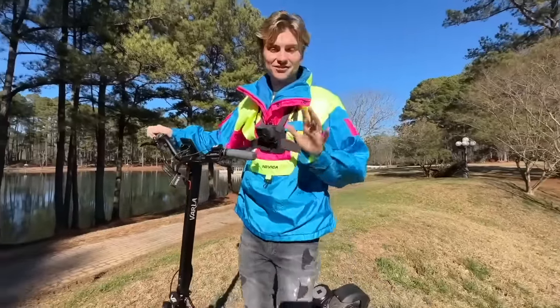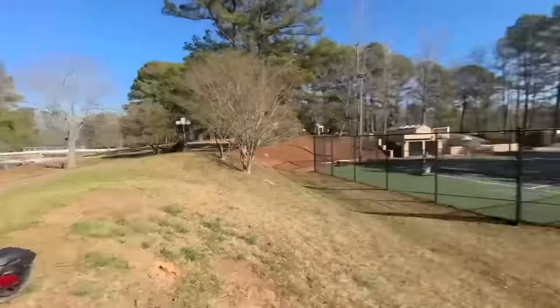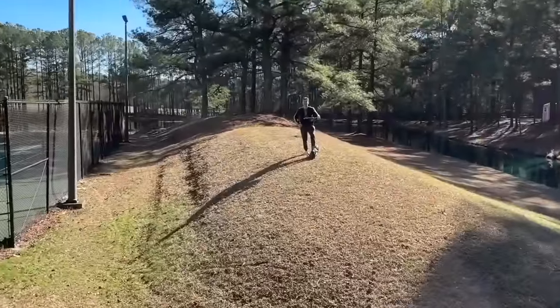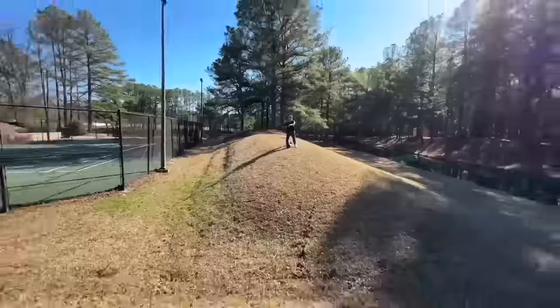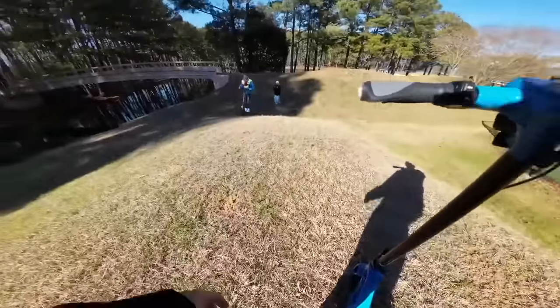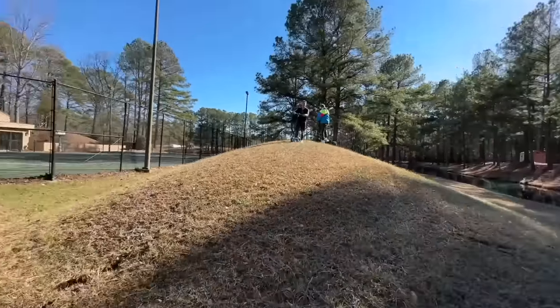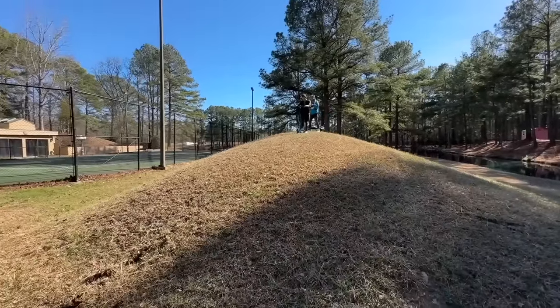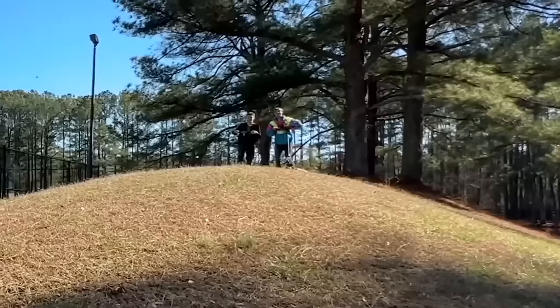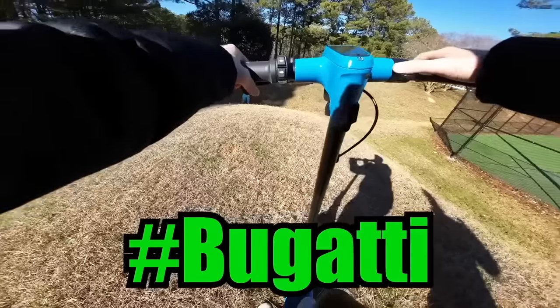Honestly, if that Bugatti scooter makes it at all up this hill, it would be shocking. Are you starting from the other top? I'm dropping in. I don't need no standstill run up. I'm just gonna do it. From up there? Yeah, I need speed, obviously. All right, is it gonna work though? Is it enough? Comment down below, Bugatti, if you think it's gonna work. I pray it is.